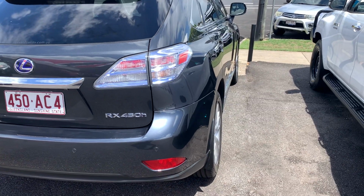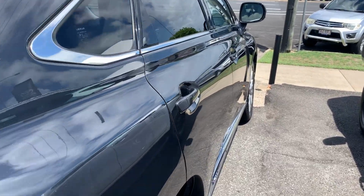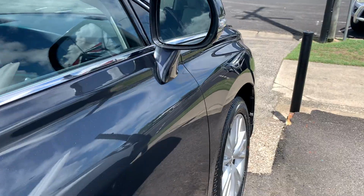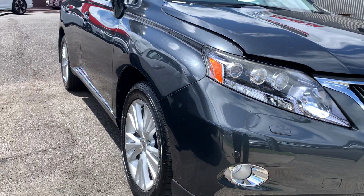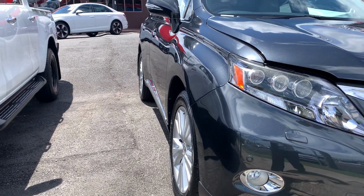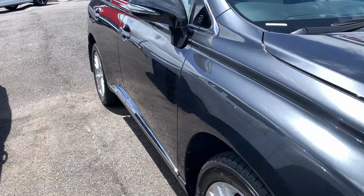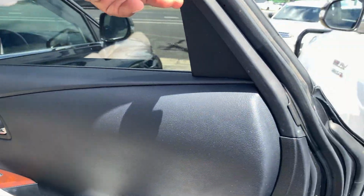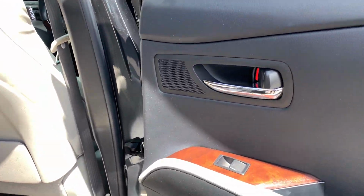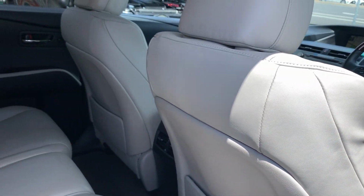All right, so just making my way down the driver's side rear and heading to the front of the vehicle. It is actually pretty good and straight there. There are no ripples in the paint, as I can see there, Linda. So I'll just make my way back to the driver's side rear passenger door. Just going to give you a look at the trim. That is in pretty good condition. Just up onto the driver's side rear seat.